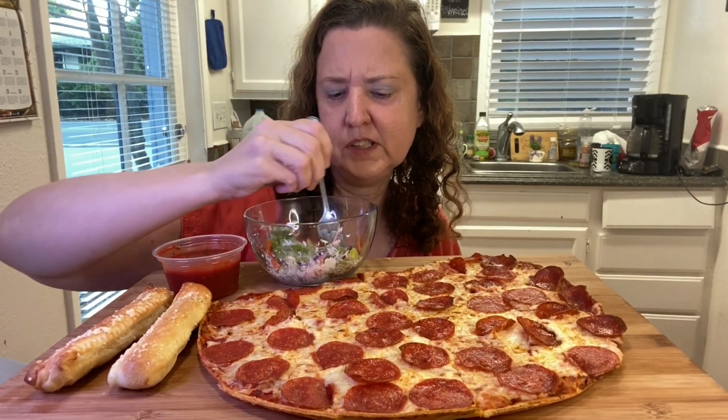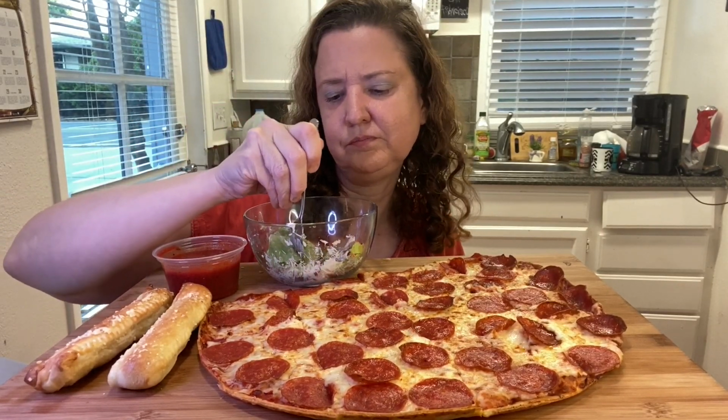So that's pretty good. It's prepackaged, made from Walmart. It's like $2 something. Can't beat the price.